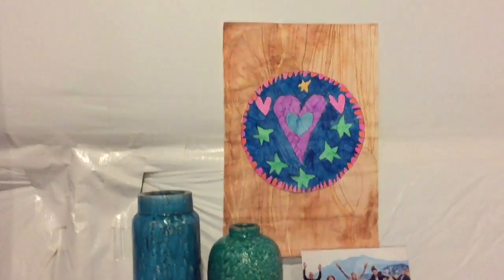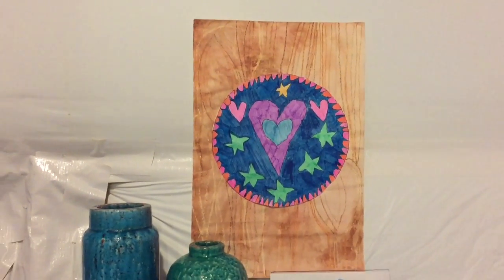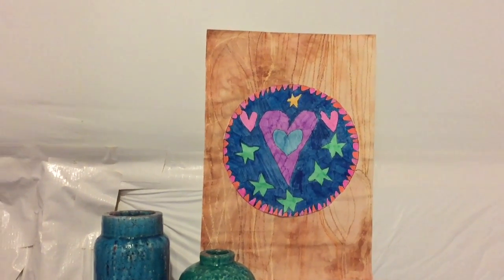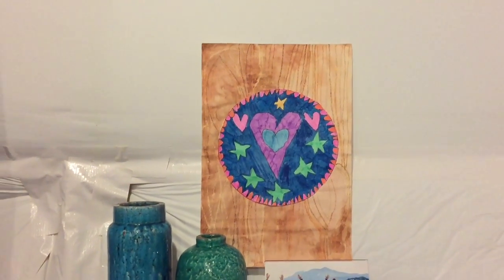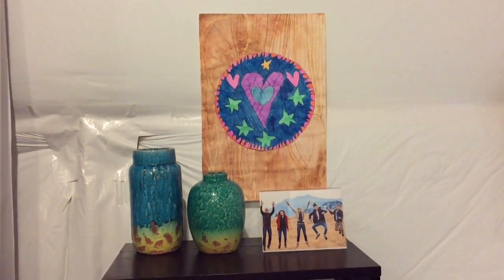I dug up some of my kids' artwork that I had always intended. Now, my children are teenagers, so this artwork is from elementary school and maybe early middle school. I had intended to frame it, but didn't, and then as I was creating this space, I found it and thought I'm going to use it in here.